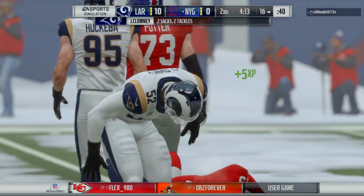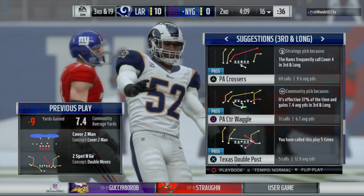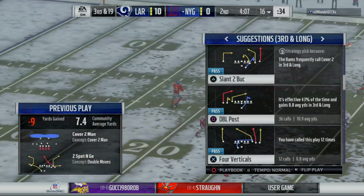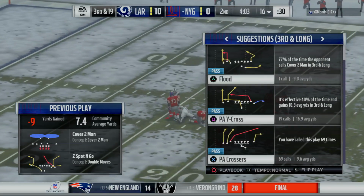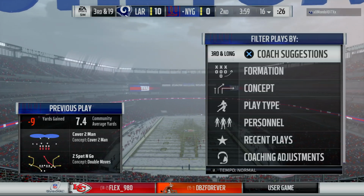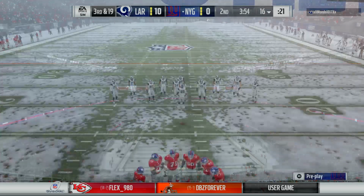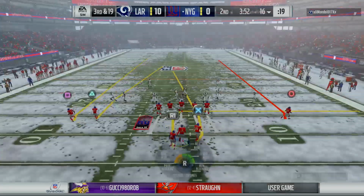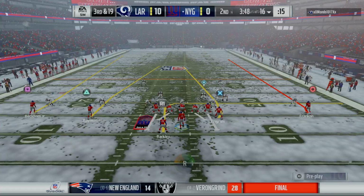And the Rams got him. They bring him down. Jadeveon Clowney in there to pick up his second sack now of the afternoon. Under 4 to play now. Clock running. Third down.